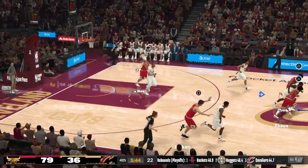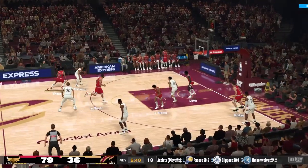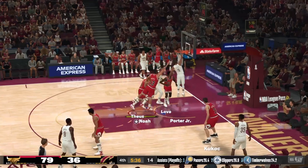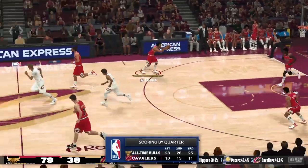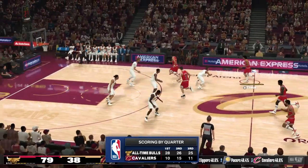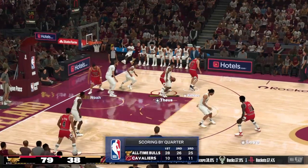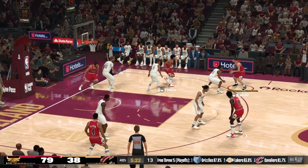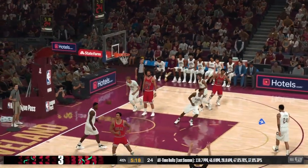Misses the three. Porter looks it over. And then Porter with the dunk. Nice basic one-hander there. Hey, I think he got some extra bounce off the ground on that one. Theus, the pass to Kukoc. Here's Love. For three. Drains the triple.